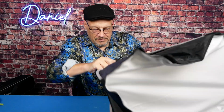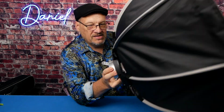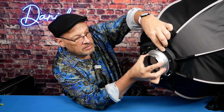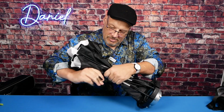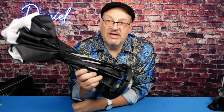I'll put it together. All right, so now it's together. You can kind of see, and it's got the Bowens mount on the back. I believe it was $65. It's so nice to carry this thing around. And when you're ready to break it down, all you do is flip these little knobs right here. It comes apart in a huge hurry. Ready to wrap it up, bring the Velcro around it, and you're good to go. This is easy to travel with also.